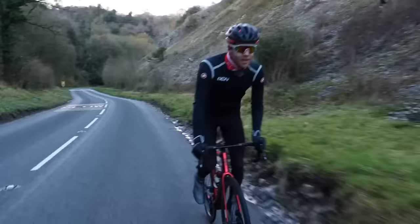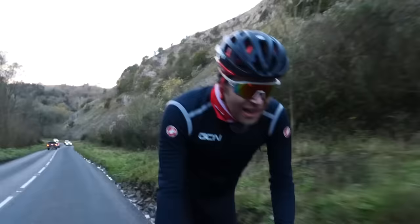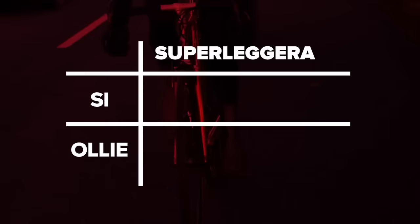It's amazing how much stiffer and lighter this bike feels. It really is night and day. And I'm not just saying that because Si beat me. It really is. And the results were pretty clear-cut.